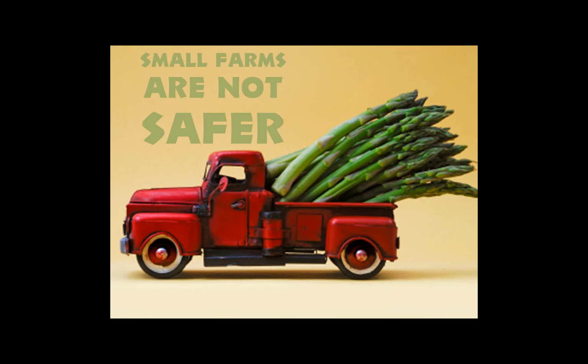And we have this myth that small farms are safer, and you hear this a lot in the alternative ag community and the organic ag community. They'll say, well, small farms are safer. And it's not that small farms are safer.